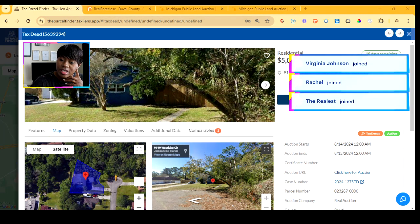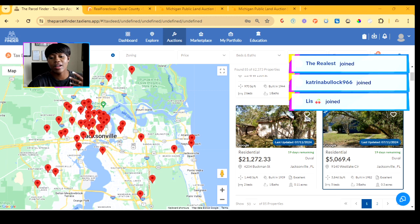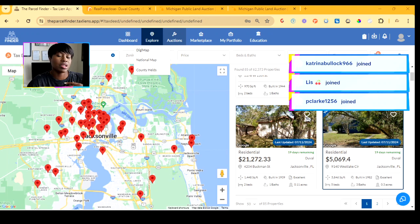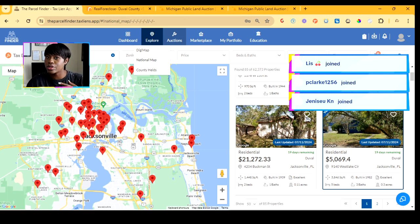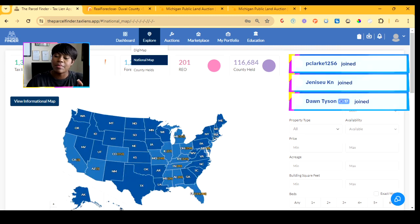So just giving you guys an overview of how to use this tool. Again, this is just the tax lien tax deed side of the map. Okay, so there are actually 2 different maps in here. If I wanted to go, and let's say my particular state or county is not on the national map, which features all of the tax liens, tax deeds, foreclosures, and county helds. If your particular state or county is not on there, fear not. We actually have a second map that is just complete nationwide data.